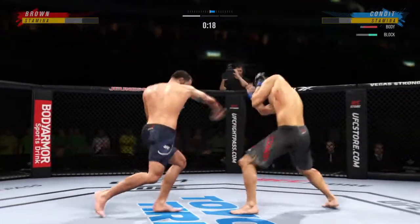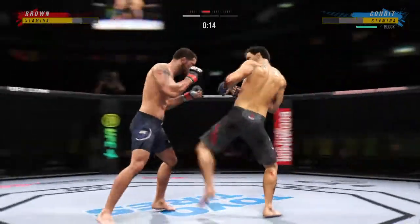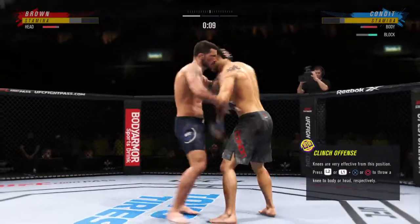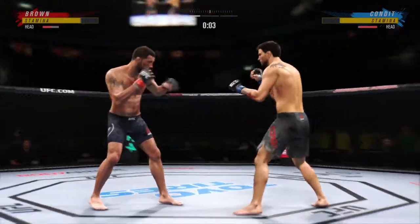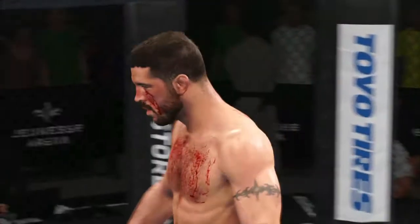Brown gets hit with a kick. That one appeared to land flush. Condit going with the kick to the body, but unable to find the range. Look at the investment that this young man is making to the body with those strikes. Single collar tie now. 5 minutes. All right, so that's the end of the round.